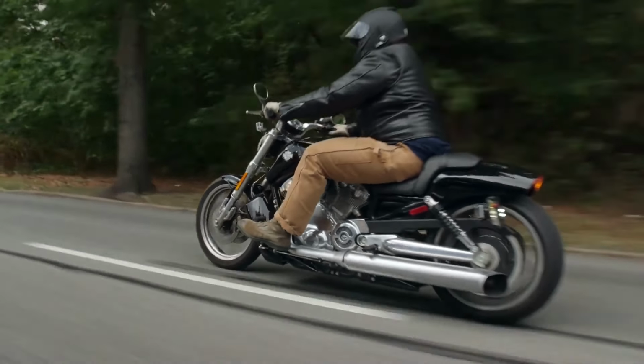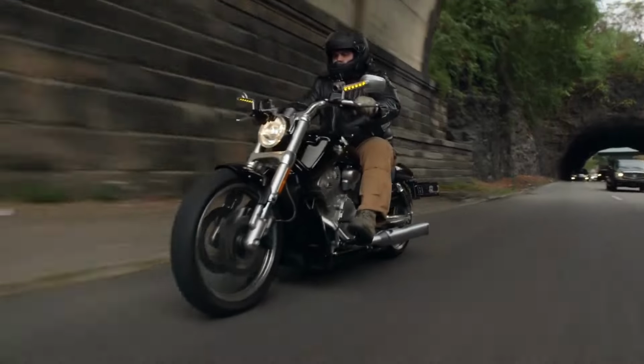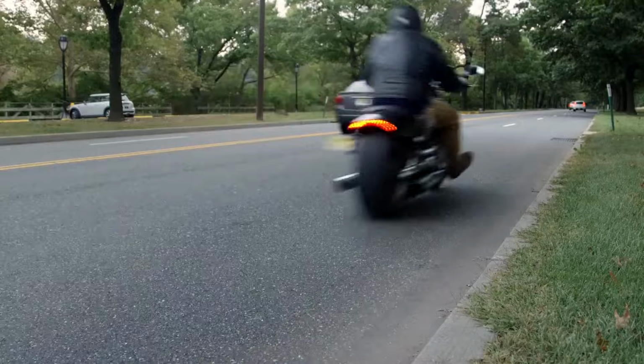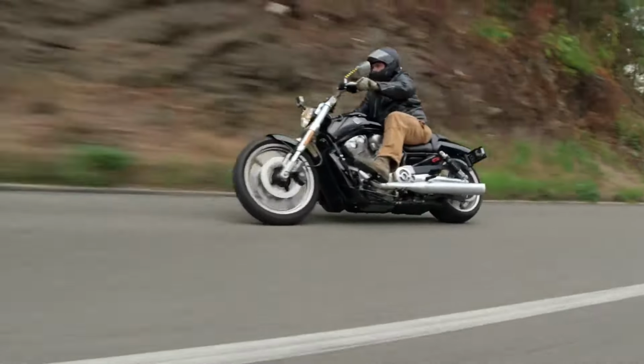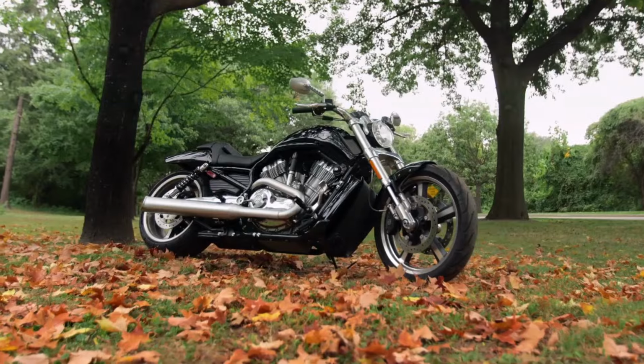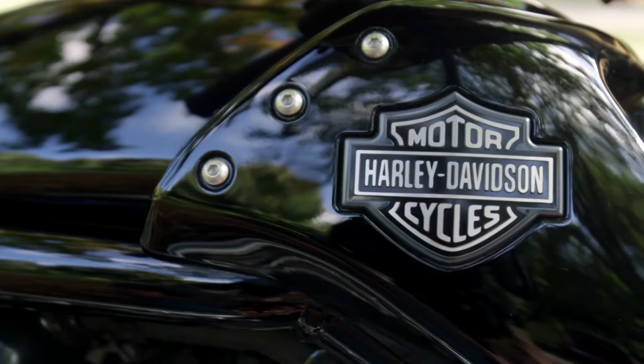But instead of rewriting the rules, the company created an outcast, a machine too modern for the faithful and too heavy for the thrill seekers. The V-Rod was the motorcycle that no tribe wanted to claim, and that rejection turned one of Harley's boldest moves into one of its biggest heartbreaks.